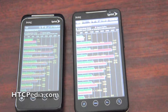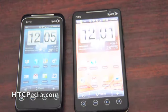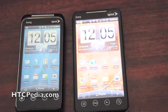Okay, so that has been a comparison of the HTC Evo Shift and the HTC Evo 4G. For more information, check out HTCPedia.com. My full review of the Evo Shift should be up next week.